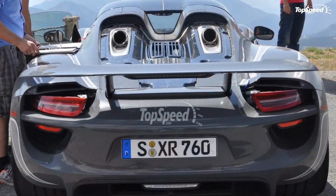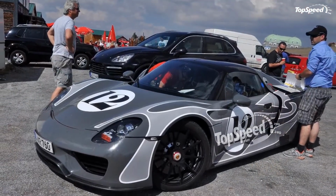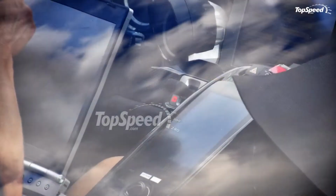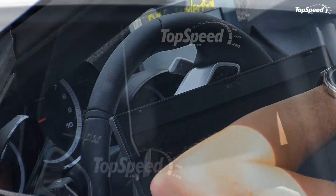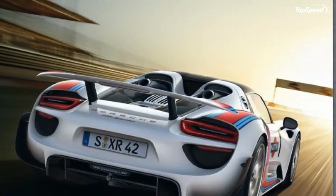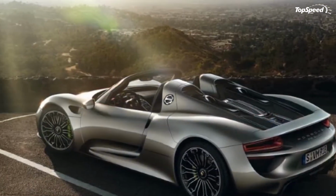Up front, you get shapelier headlights than you will see on the rest of its lineup. The front fenders are also far less bulging than on the other models in its line. Just in front of the rear wheels, Porsche fitted the engine's main air intakes. These massive canyons in the rear fenders should be more than up to the responsibility of feeding life-giving O2 to the V8 monster residing under the chicken wire-style cage on the rear of the 918 Spyder.